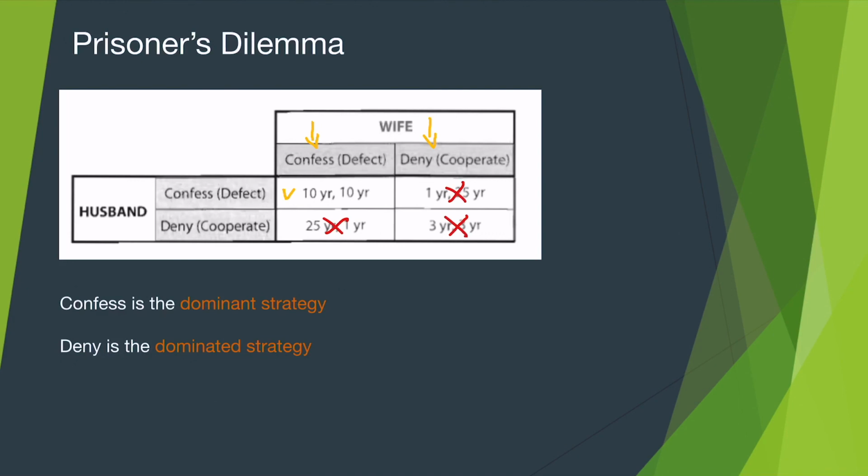So, when we eliminate all the dominated strategies, if we end up with only one outcome, we can say that the game is dominant solvable. This is another technique to solve these types of games. Again, you eliminate all the dominated strategies. And if you end up with only one single cell, the game is dominant solvable.